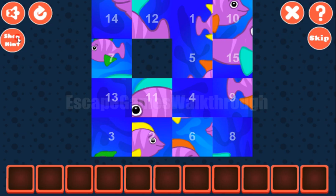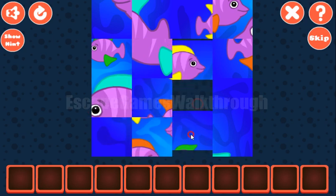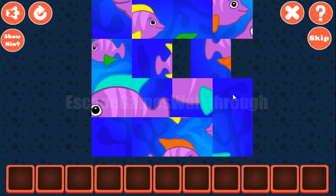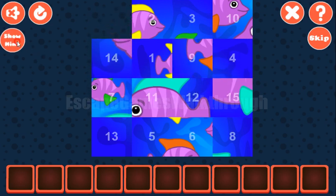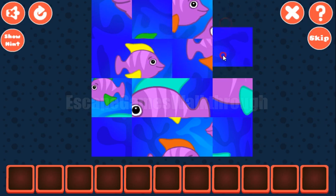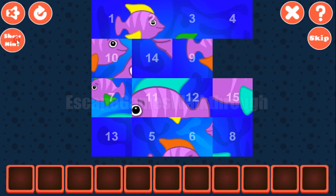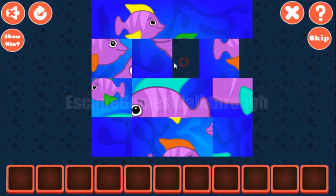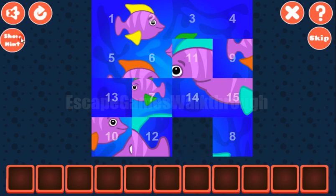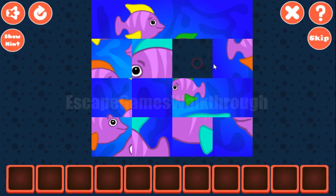So for the first row, 1, 2, 3, 4. Okay, the first row is done, then 5, 6, 7, 8. Five, six, seven, and eight is here. So let's move it away from here.